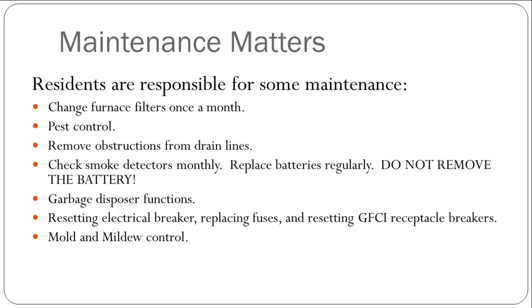Those items include changing your furnace filter once a month, pest control, removing obstructions from drain lines, and maintaining and checking smoke detectors at least once a month. Garbage disposer function: if a garbage disposer is clogged or jammed, it is your responsibility to unjam or unclog it. Resetting electrical breakers, replacing fuses, and resetting GFCI receptacle breakers.